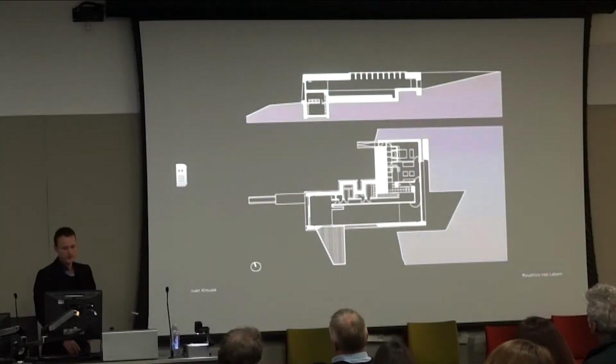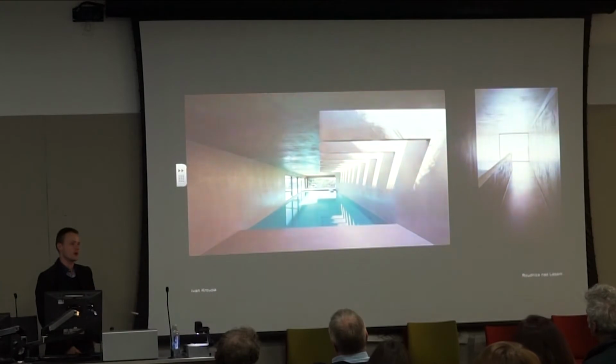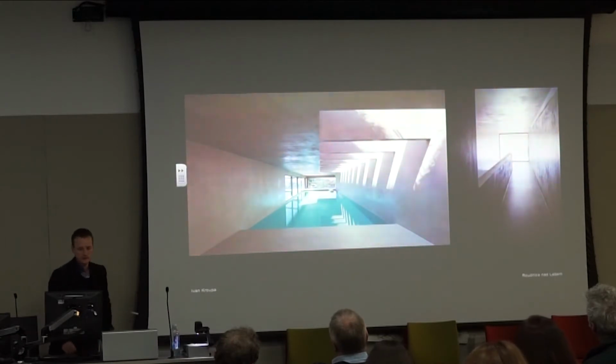Ivan Kroupa is a very famous Czech architect. He's the author of the Museum of Contemporary Art in Prague, and that's his handiwork. It doesn't look like a family house, but it is his family house.